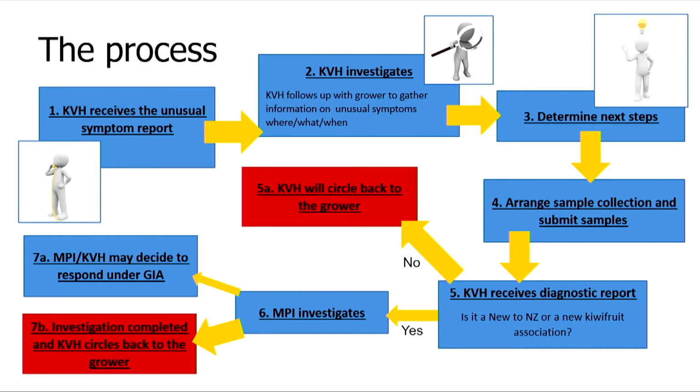So once those are all collected and sent, I think we need to just mention here that this next step between 4 and 5 isn't necessarily a really quick process. It can take quite a bit of time to get the samples sent, and to get the diagnostics done. But rest assured that in between these two steps, we will contact you. So if you haven't heard anything from us for a while, it's not that we haven't got back to you, it's just that we're waiting for the results. So we will get in touch with you once we get the results.